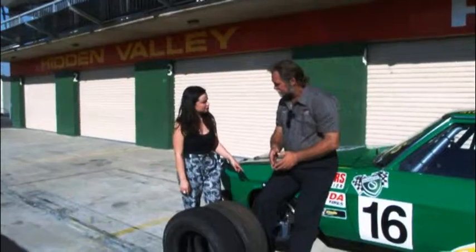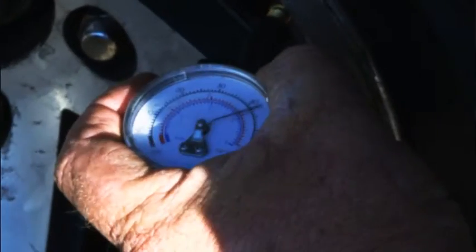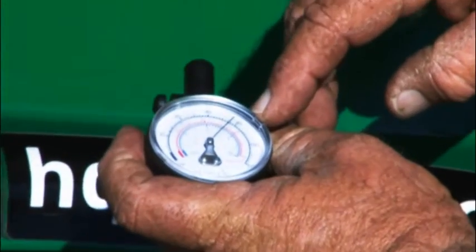How do we check the pressure of the tyres? Well, basically you can either go to a service station, they've got gauges there, or you can just buy your own, push it on nice and firm, and that should give you a tyre pressure. So you just read the gauge and say, okay, that's 38 pound. Just like that? Yep.